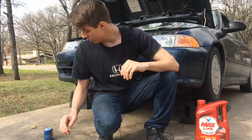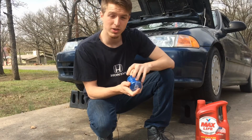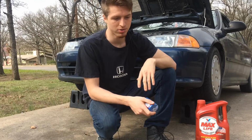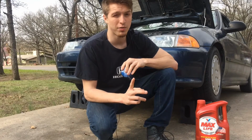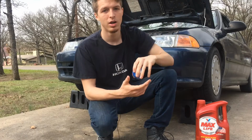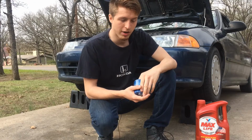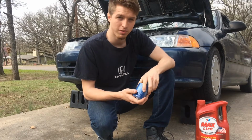Now, for oil filters, I got my oil at Walmart because it was $5 cheaper than the parts store. But they didn't have a Wix filter at Walmart, so I didn't buy a filter there. All they have is Fram. It almost looks like they have a Fram deal there, because it's just Fram everywhere. From my experience and everything that I've heard, Fram just doesn't have the filtration that most other filters have.